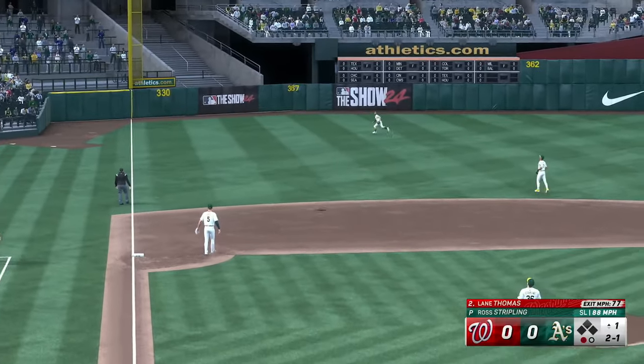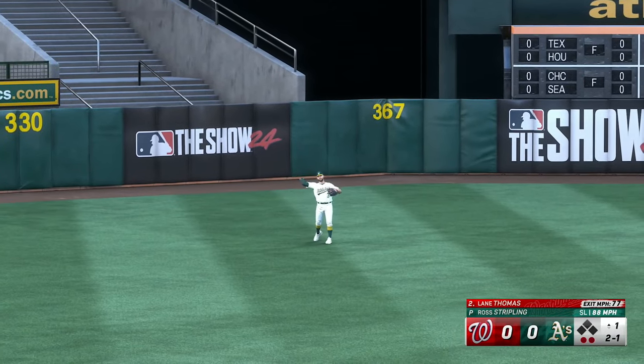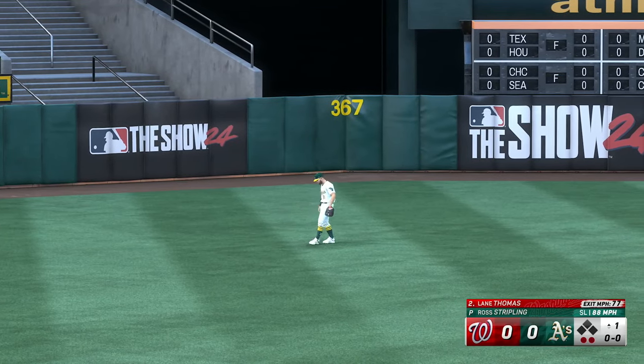High fly ball down the left field line. Settles under this one. Drops into the glove. And there are two down.